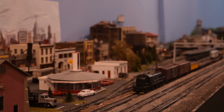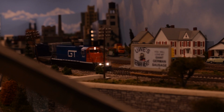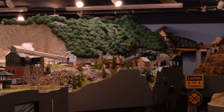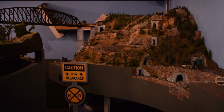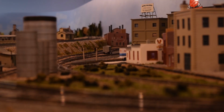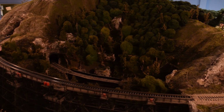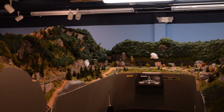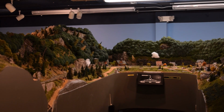Each section of the layout is centered on local cities of the Great Lakes region of Michigan, like the town of Bruce Hollow, loosely based on the city of Mount Clemens, the industrialized city of Warren, featuring factories, refineries, and countryside, and the Summit, a fictitious town sitting at the peak of the layout's mountainous landscape. And each region has a story and history of its own.